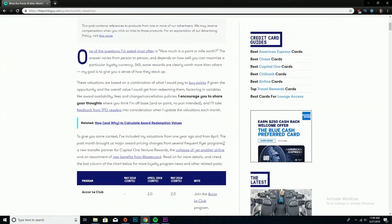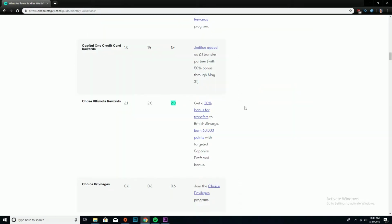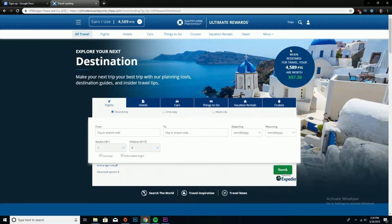Now, if you look on some websites like The Points Guy, you'll see that a Chase Ultimate Rewards point can have a value of up to 2 cents. So it looks like I could have gotten a double return on what I actually did get from my 50,000 points. Now you may ask, why wouldn't I want to take advantage of the best conversion possible?